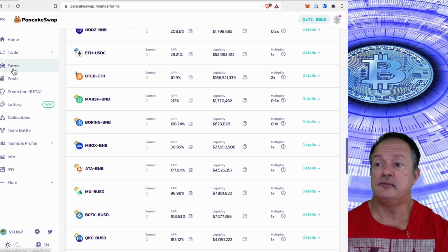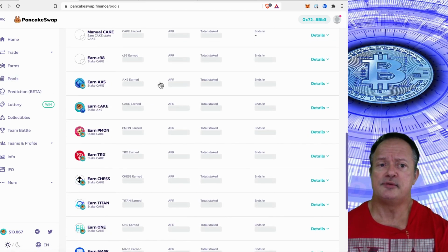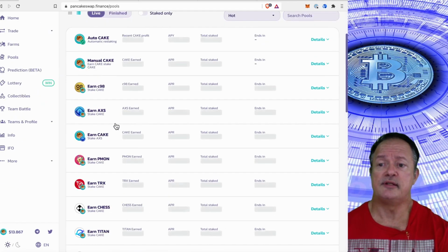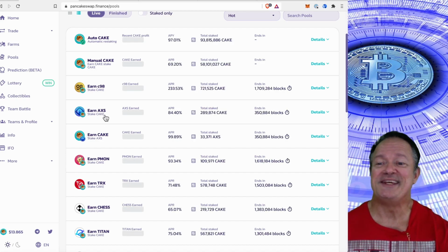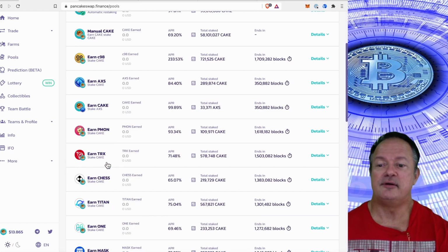So let's look at pools. Pools allow you to earn cakes also, or other things. So here you can earn that C98 token that I don't know anything about. Can I earn some AXS, some whatever. You can earn all these nice tokens here.